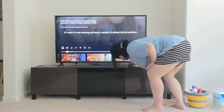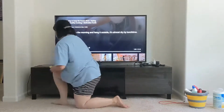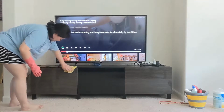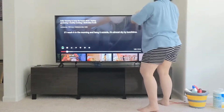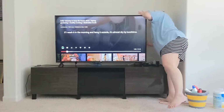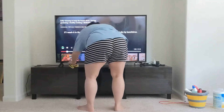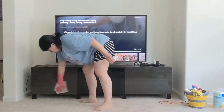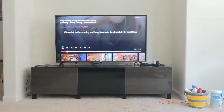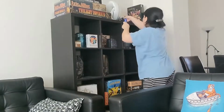Moving on to the TV bench, I started with using the cloth to wipe away most of the dust. And then I also cleaned the frame of the TV. I know it's still on, so I avoided touching the cords, just the other areas to clean out most of the dust. And after that, I use Lysol wipes to wipe it down, to give it a sanitized clean. And now I'm moving on to the bookshelf.